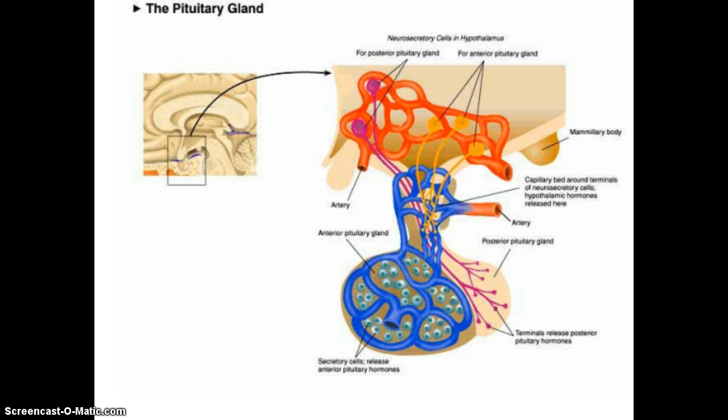Neurotransmitters typically act very close to where they're being released, whereas hormones and hormone-releasing factors often act on sites very far away. As you can see, if you're releasing something from the pituitary gland that's going to act all the way down on your ovaries or your testes, it's going to travel quite a distance to exert its effects.